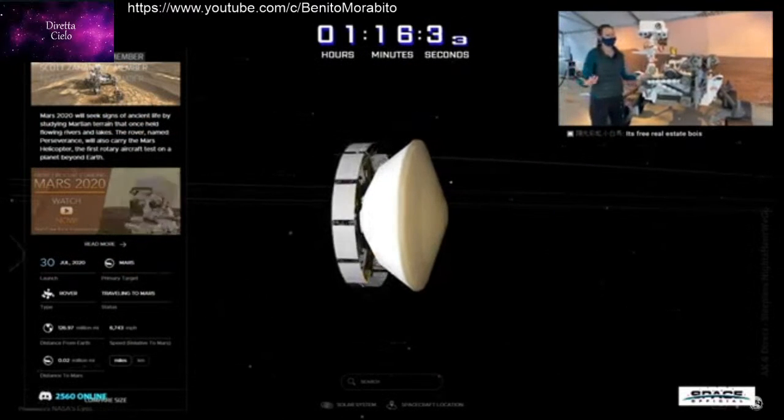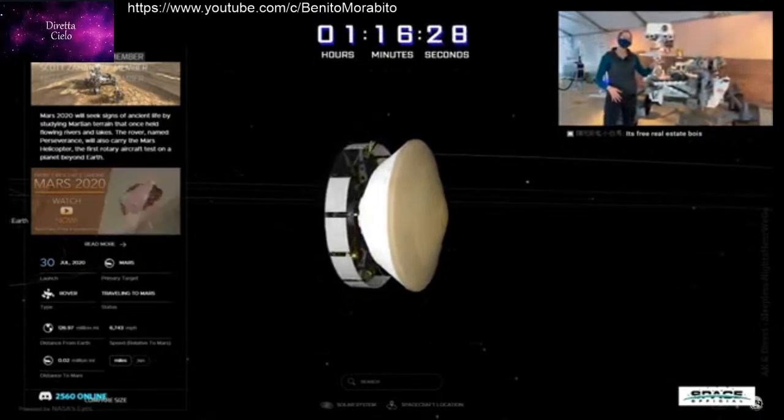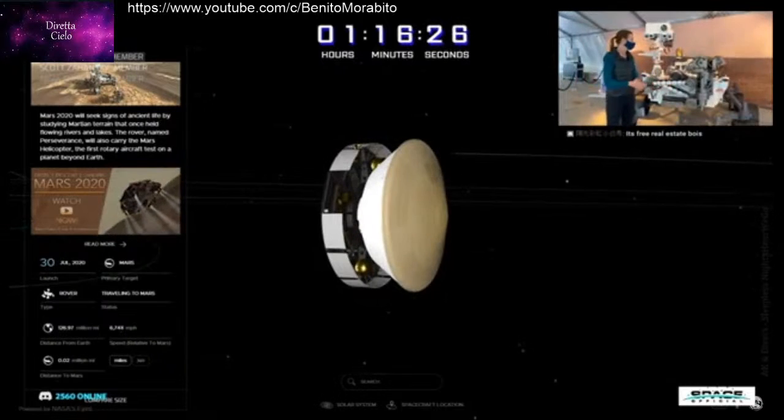There's no AAA on Mars. If you bust your tire, there's no tow truck, right? So we've got to make sure that our wheels endure the entire mission.